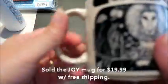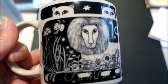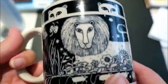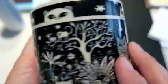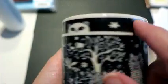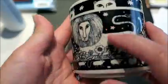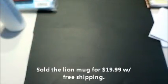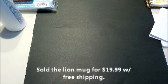I got another Taylor and Ng mug. I've sold a lot of these in the past. This one I've never had before. This is the black and white one with the lion and a leopard or a jaguar, and then all these other cats, their heads sticking up, and then there's little mice on the bottom. This is from 1978. It's in really good shape. Probably 10 plus shipping on that.